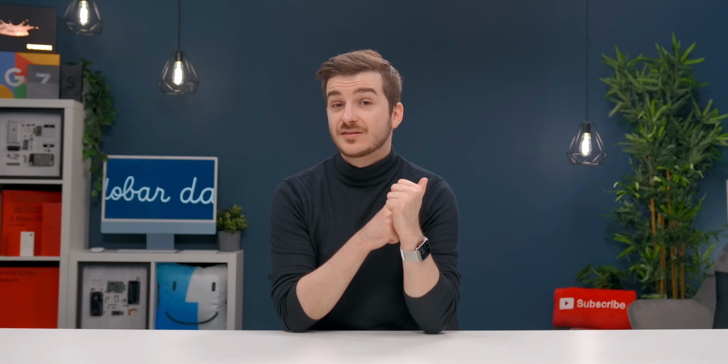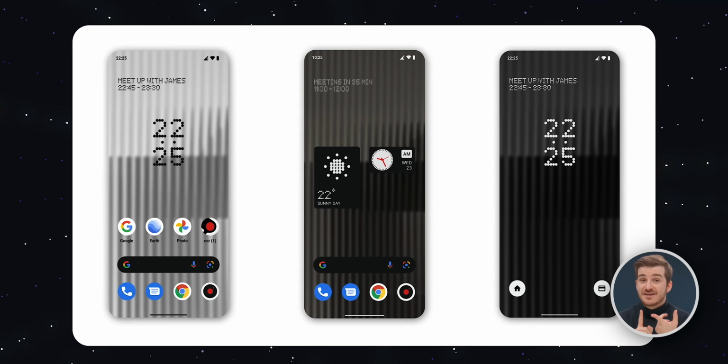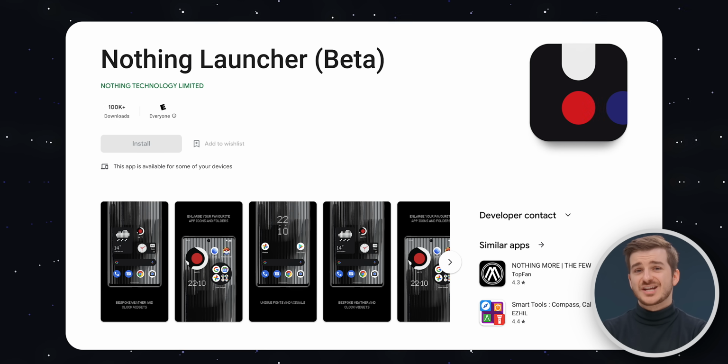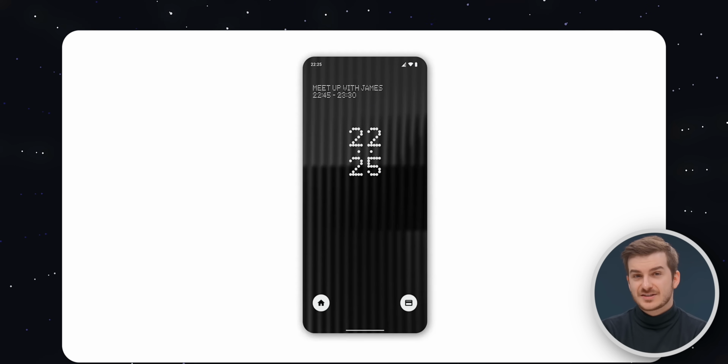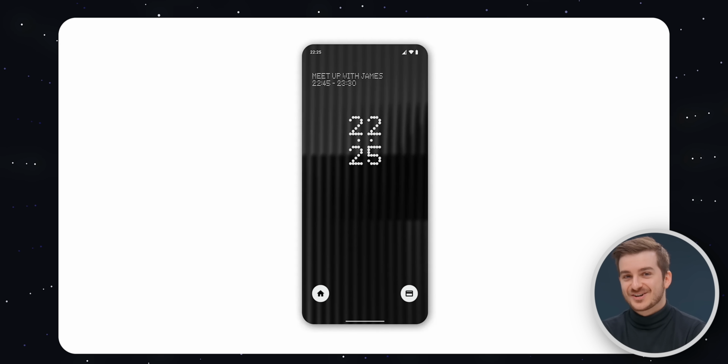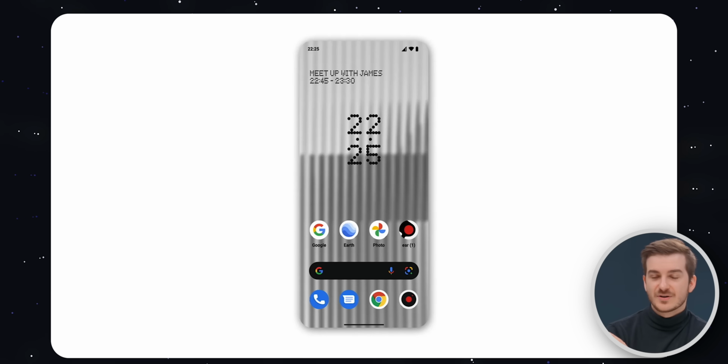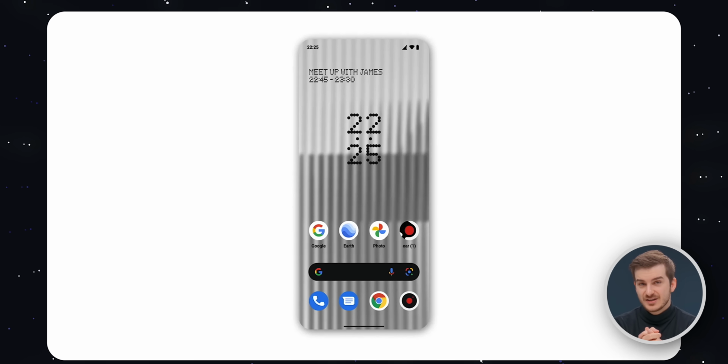But this is how Nothing has been pitching it: a phone with a very clean look that is simple to use, with very minimalistic software, a launcher essentially, that, by the way, anyone can use. You can download it now. It's got a unique look to it, that's for sure. You have this dotted text pattern and some unique widgets. It is very simplistic and extremely bare bones, but it is definitely unique and easy to use.